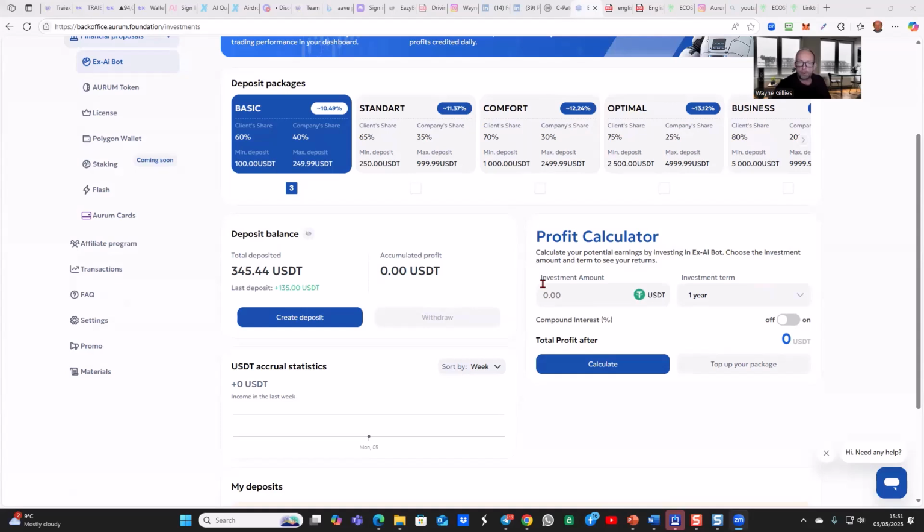So here we go. I wanted to show you your potential earnings with Aurum. So let's say you took the minimum of $100. Now this will be based on the 60-40% share. As your income increases, you will move through the percentage of share of the profits that you'll get. Well, let's just take 1 year on its own and calculate. Oh, I'll turn that off for now. And we calculate it. It's only going to give you $125. But if I put the compound interest on, it's going to give you $331.